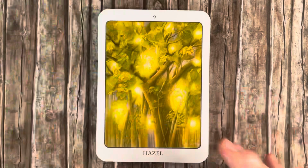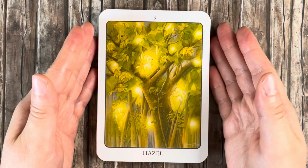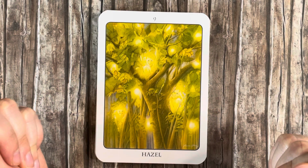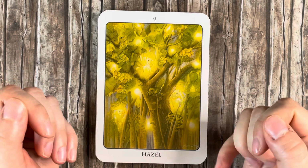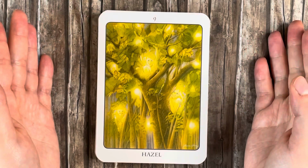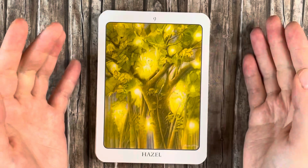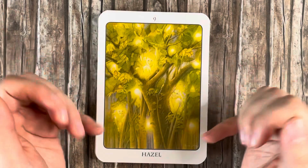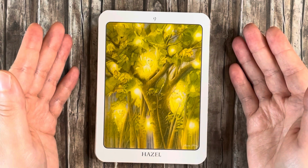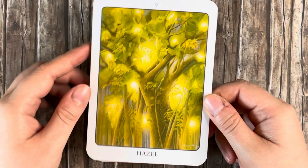I'm really curious. This is making me curious to see what the guidebook has written about them as well, and that's always a good sign for a deck, in my opinion, when the artwork is first of all gorgeous, but also when the artwork makes you curious. You want to read the guidebook. You want to learn more about the symbology and the things that they've chosen to include in the deck.